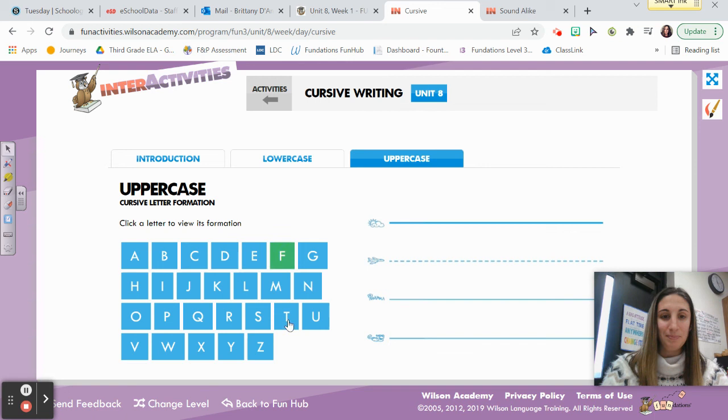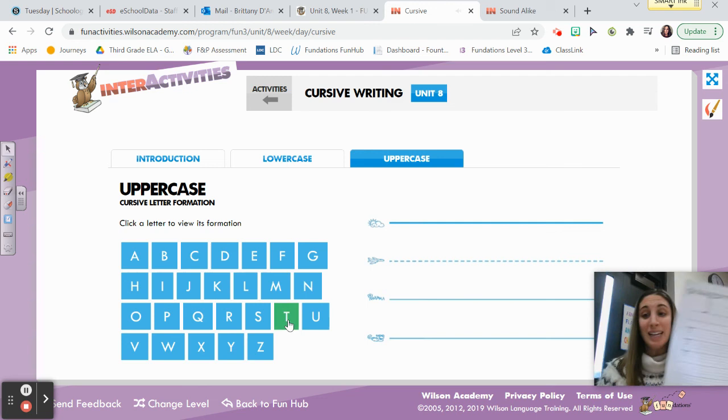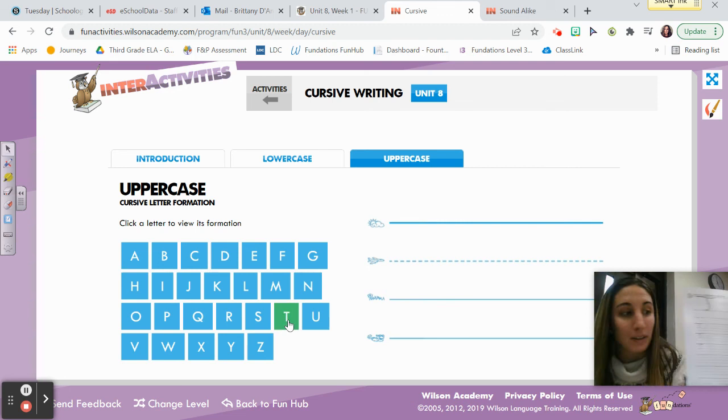T is a skyline dip across letter. It starts on the skyline. Point to the skyline. Go across and make a dip on the skyline. Point to the middle of the line. Go down to the grass line and make a curve. Awesome. So really, T is like the F, except it doesn't cross on the plain line there in the middle, does it? All right. They're great.